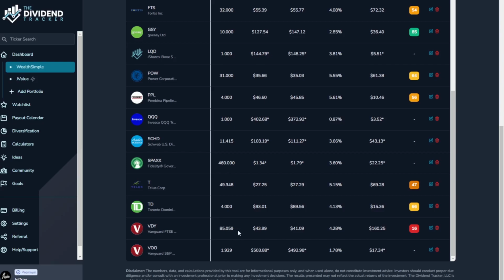VDY is the largest position in this portfolio. I have 85 shares at a cost basis of $81, and they're currently trading at $44. And this is that high dividend yield index ETF. They have a 4.3% yield, and they pay monthly. So this is a way that we can compound our dividends on a monthly basis.